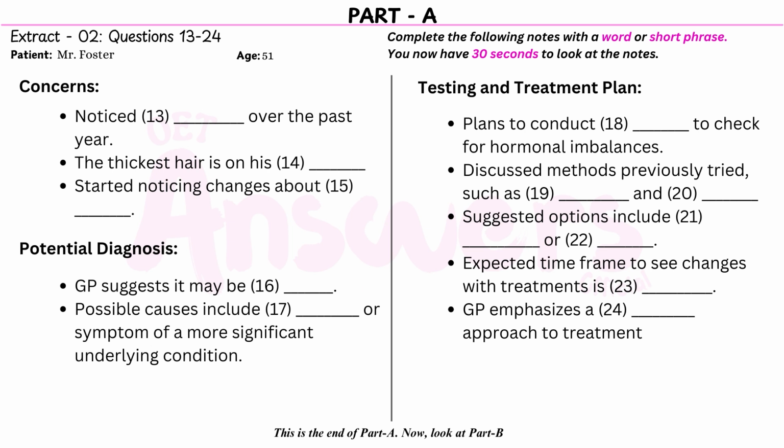How long would it take to see changes with these treatments? If we try something like laser hair removal, you may start to see results after a few sessions, but it can take several treatments to achieve significant reduction. Prescription creams can also take a few months to show noticeable changes. However, it's important to remember that the effectiveness varies from person to person, depending on the cause and the severity of the hair growth. Okay, I understand. I'm willing to give it a try. I just want to feel like myself again.